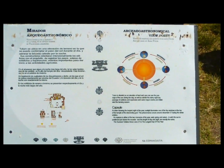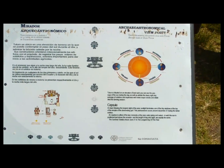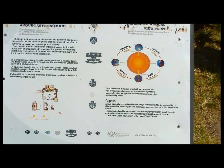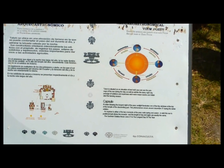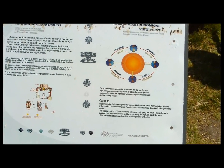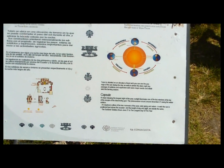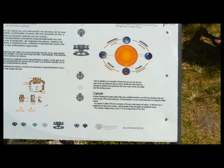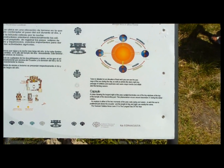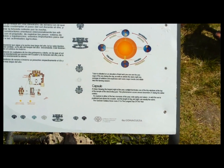Archaeo-astronomical viewpoint. Venus, the morning and evening star, gave Tulum its ancient name of Zama. Tulum is situated on an elevation of land from which you can see the passage of the sun during the day, as well as admire the starry night sky. Passage of solstices and equinoxes were major events, initially for the farming season. At dawn following the longest night of the year, sunlight illuminates one of the tiny windows at the top of the Temple of the Descending God. The phenomenon occurs around December 21st during the winter solstice.